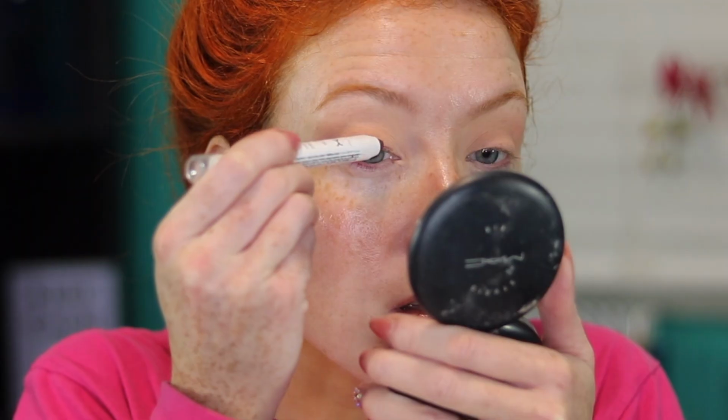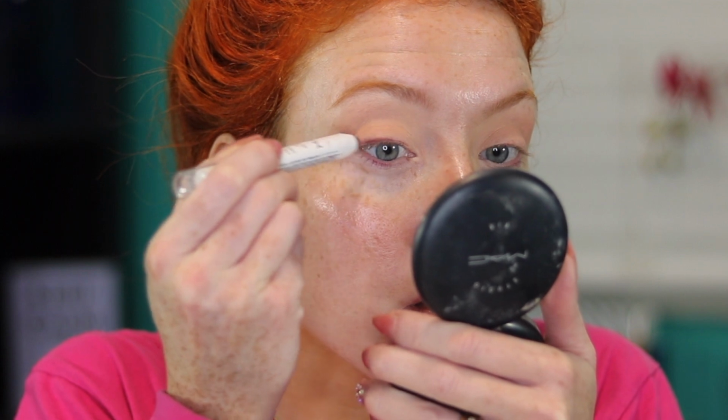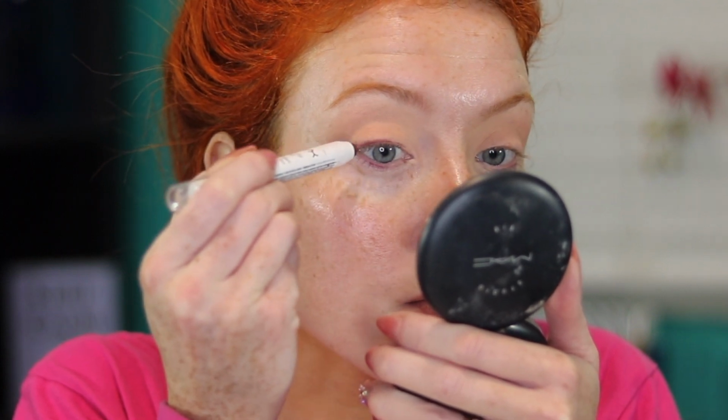Now I'm going to take the NYX Jumbo Eye Pencil. This is in the shade 619 Rust. And this is a beautiful shade in the Jumbo Eye Crayons. If you don't use these, they're awesome eye pencils. I'm going to start by lining as if I was just doing a winged liner.